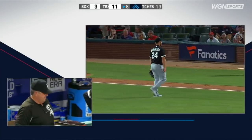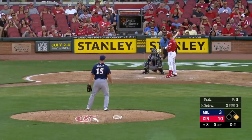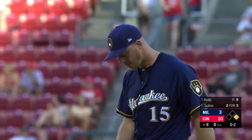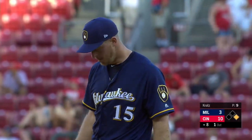Denton True Davidson takes us to the ninth. He's just trying to get through this without getting hurt. There's the knuckleball. Called strike three. All right, that was worth it. A backwards K on a 59 mile an hour knuckleball.